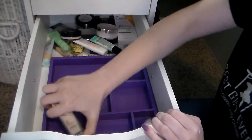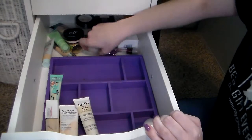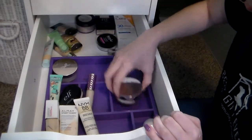I feel like we got rid of a lot of stuff in here. I know I did keep a lot, but this is again like my basics drawer, so I do use a lot of this stuff. I'm just gonna throw this stuff back in here so we can see what we got.